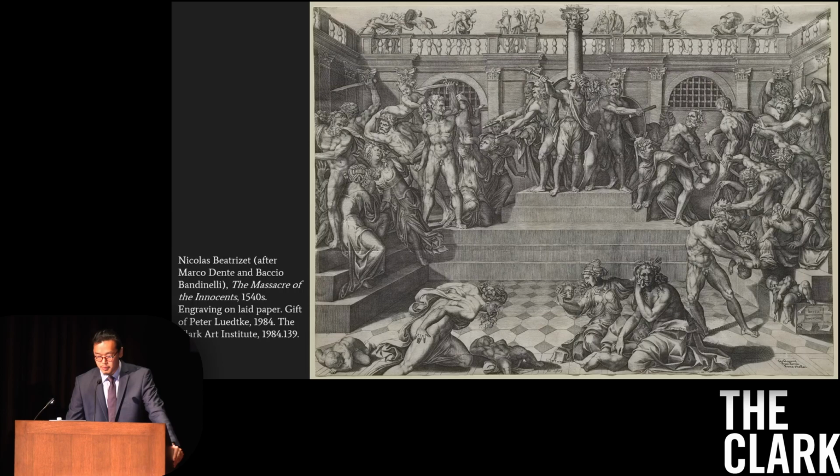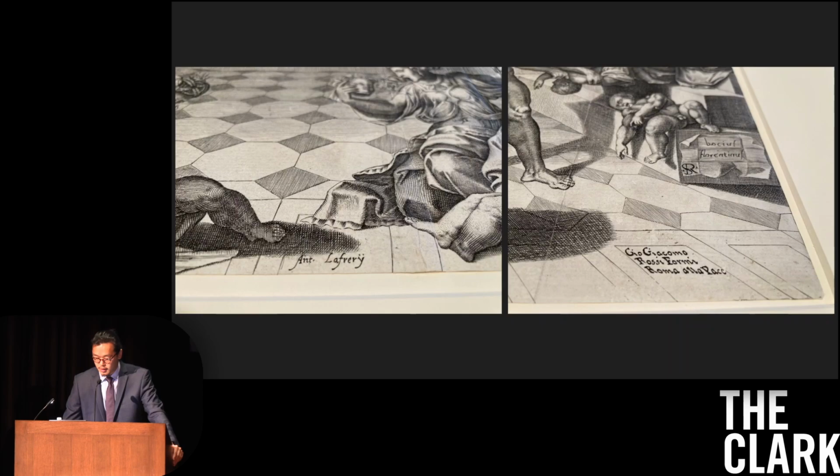But what fascinated me most was that, in addition to the inscription of the artist and his printmaker, there are two more signatures printed at the bottom of the sheet, added, as it turns out, by later publishers of the print. These clues allowed me to establish some important information about this particular printed impression we have at the Clark, namely, that it was a 1540s copy after an original version of Bandinelli's drawing engraved originally in the 1520s.